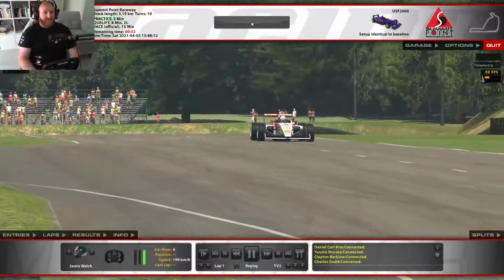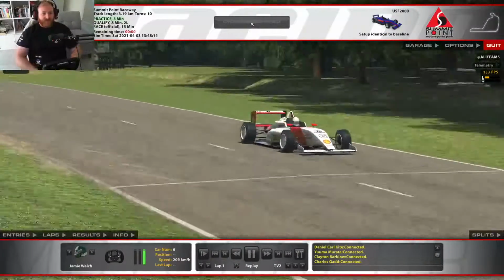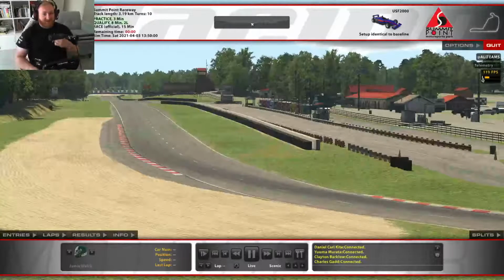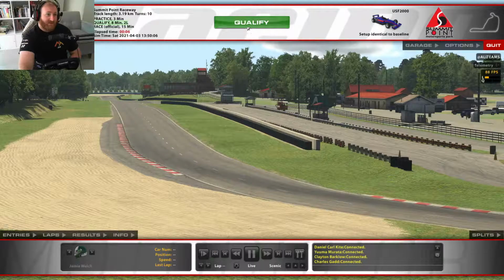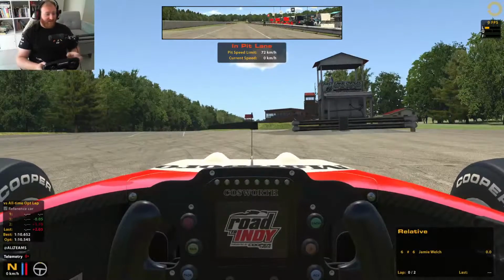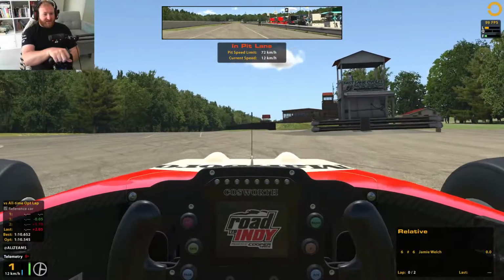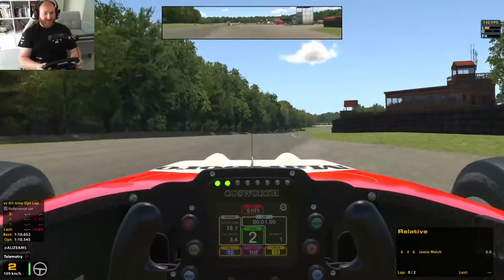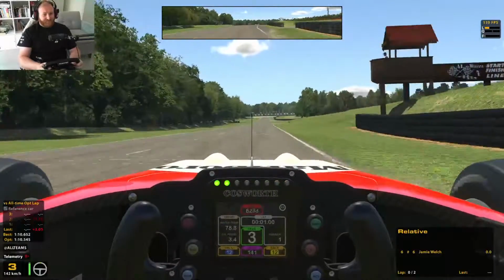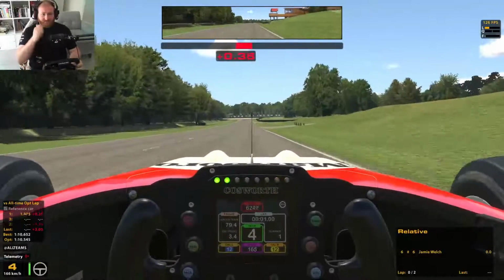So practice is now over. That's the end of the session. P3. Again, if you guys are new to this, like I said, this is just a test stream, getting me all going and seeing what we think. So qualifying, let's go. We have 2 laps to do the fastest laps. Okay, we've got 2 laps to set a decent time. Let's see what we can do.